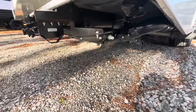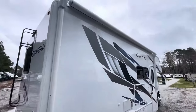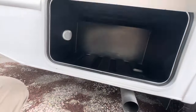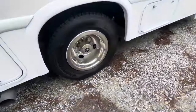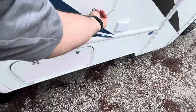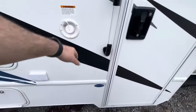You've got your stabilizer jacks here, which you've got the manual or electric motor for those, either or. Your campsite, you got the full length power awning with LED lights. Another storage area with a drain, with a light. Backside of your furnace. We're looking at the hand-cooked tires on this 16-inch. Another little storage bin with a light. And you got outside TV, receptacle, fresh water fill.